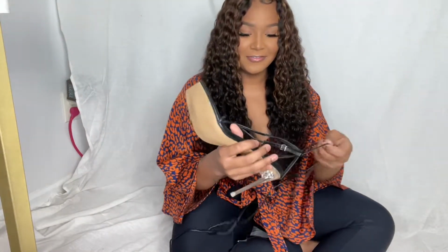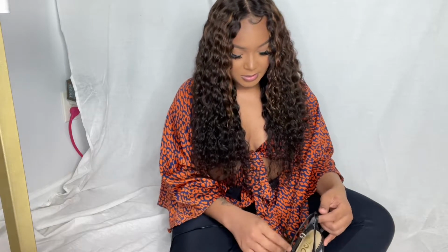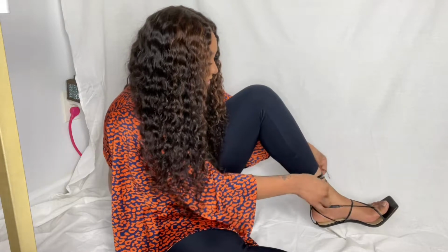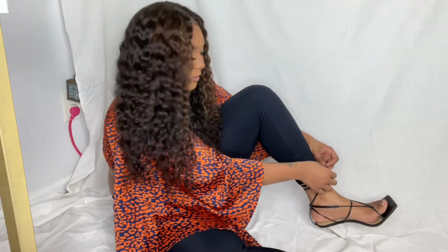Yes. Next, we have the black heels. And I need to figure out how to put this on. So, bear with me, please. And we just tie them. Y'all, these look so good. Ooh, if only my toes were painted. Look at this ghetto-ness.